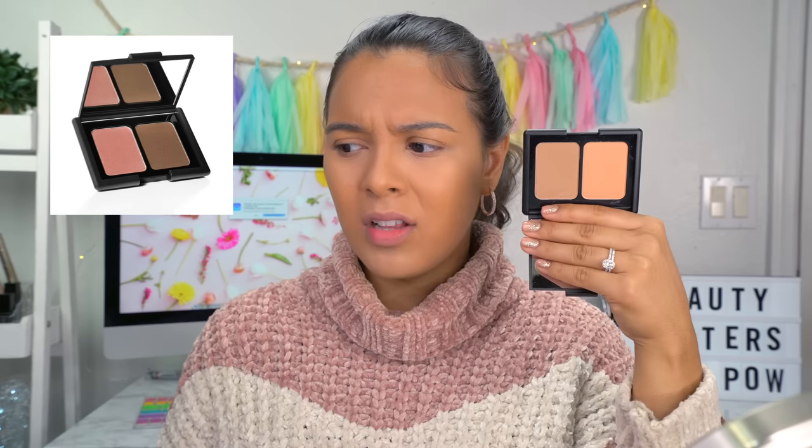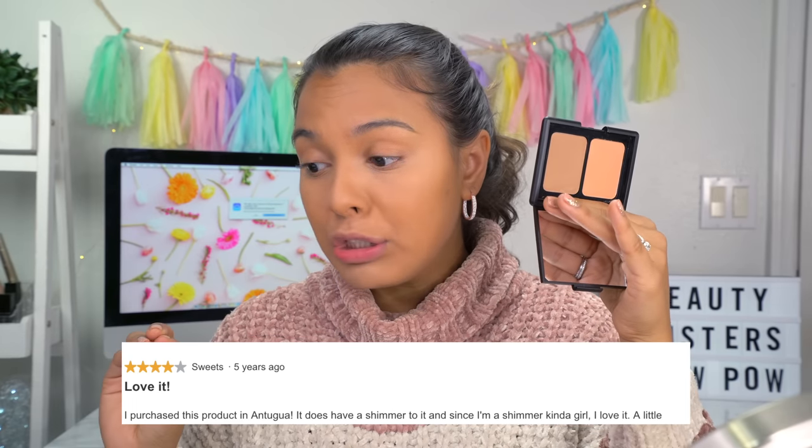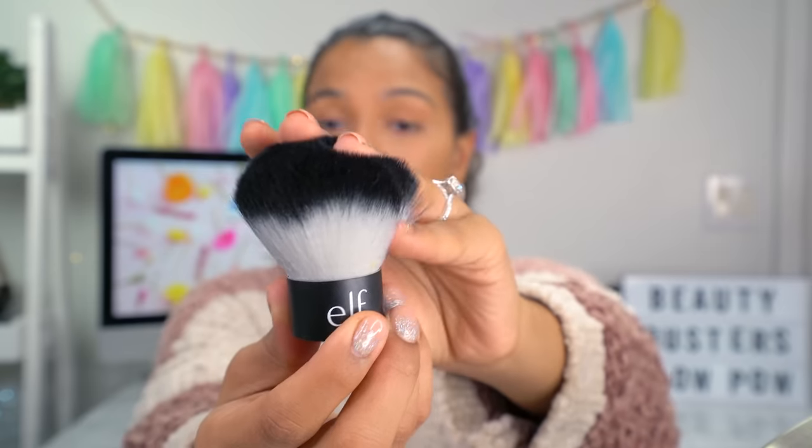Am I tripping? It looks peachier in person and it looks pinker on there. Love it. It does have a shimmer to it, and since I'm a shimmer kind of girl, I love it. All right, so I'm gonna be using the e.l.f. Kabuki brush. This thing is literally always sold out. Very, very dense. I definitely feel like this brush will disperse the product really nicely.